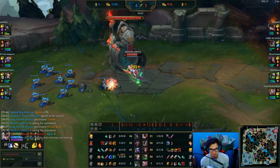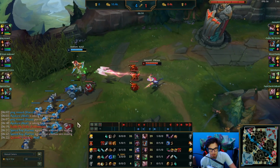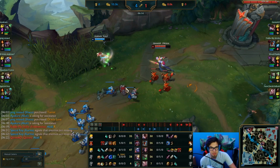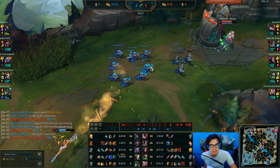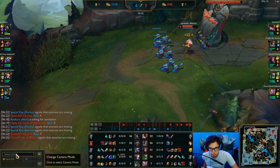Okay, I said I don't want to pause much, but I want to go back at this part. So right here, I'm playing aggressively because I know my limits. She ults once. I cancel her first ult. I dodged the E, like I said. As long as you dodge Akali E, she can't kill you. As long as you dodge it. So understand that win con when you're playing against Akali.